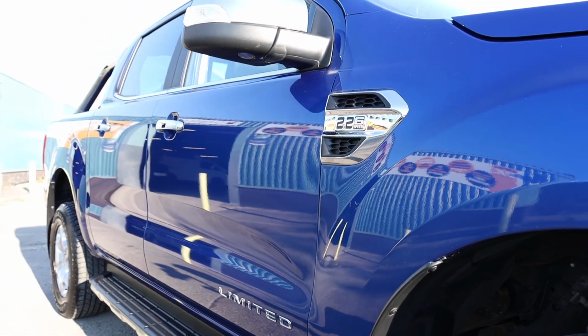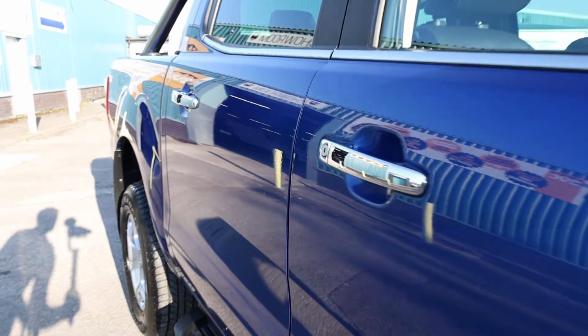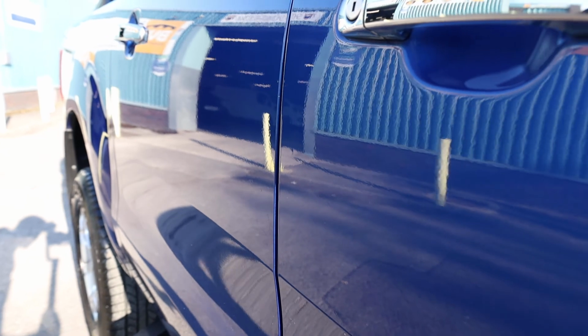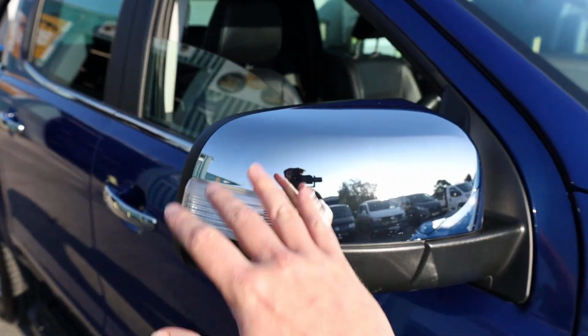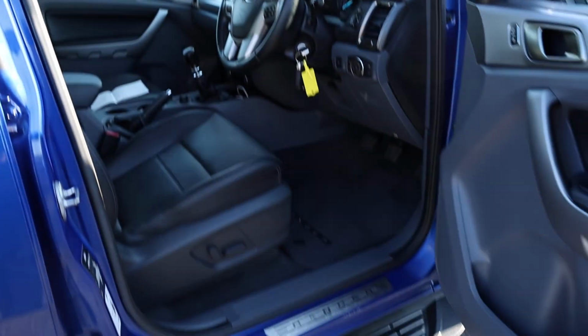And looking at the driver's front door here, again, not much to fault it on, if I'm honest. Possibly the tiniest little blemish just there, but otherwise absolutely faultless. And looking in the mirror there, in the chrome, that's all in really good condition.